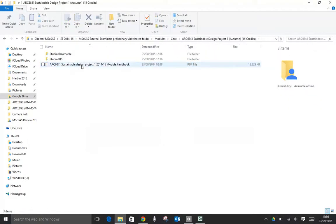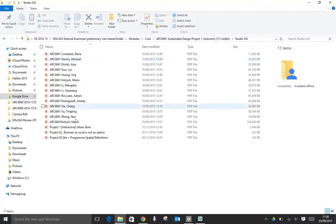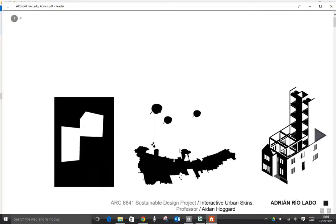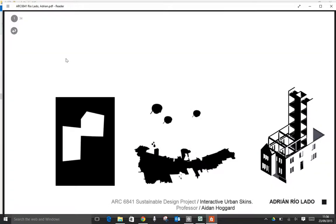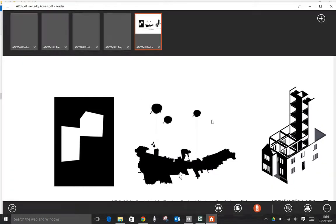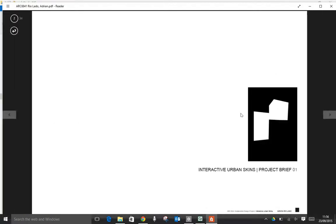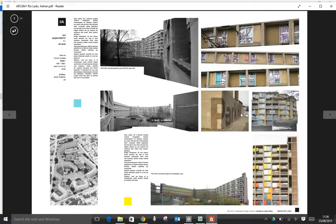Okay, if we look at the design projects now, Sustainable Design 1 is 15 credits delivered in semester 1. So it's a quite short project. And let's just have a look. Depending on which studio you're in, you have different projects, different briefs, different sites. This was a studio which I ran, and in semester 1 we based ourselves in Sheffield.